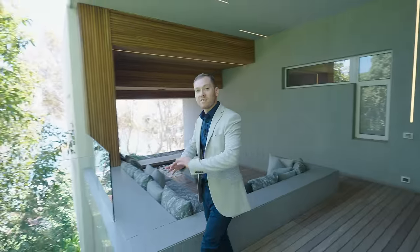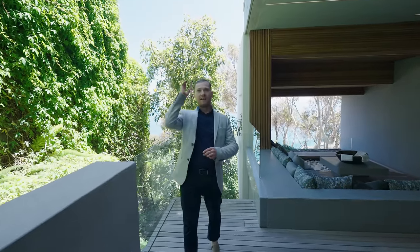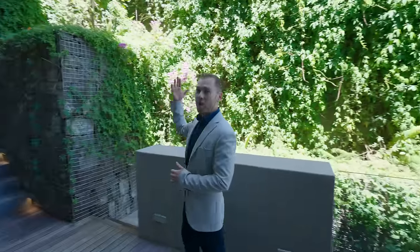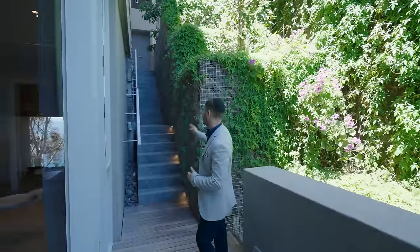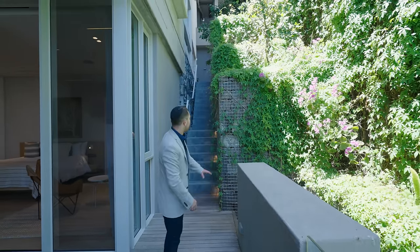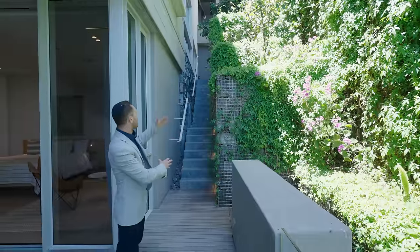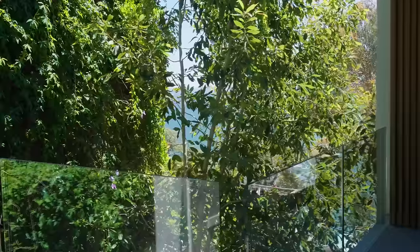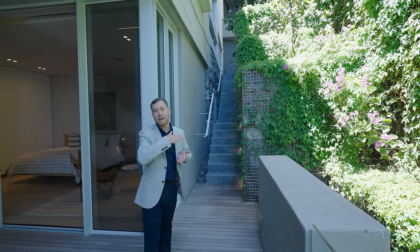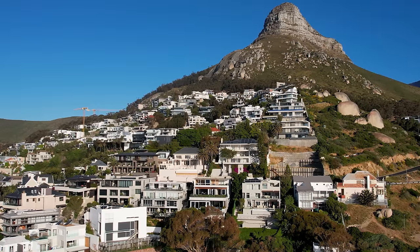I just want to come over here to talk about this area. So we've got behind you, Chris, the service stairway, which leads all the way down from the top entrance of the home, and it goes past the kitchen, and it does continue even further down to the gym area. And I love these steel gabions again, where they have the foliage growing over, making it super tranquil and making it feel more private, like you're already in the mountain. And remember, we're in Bantry Bay. It's like a steep part of Lion's Head leading down to the coast.